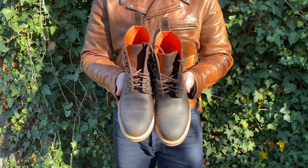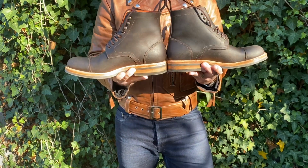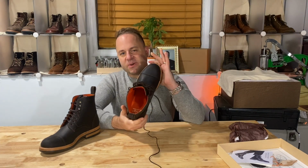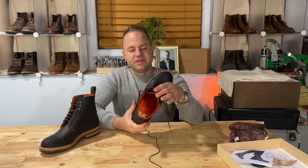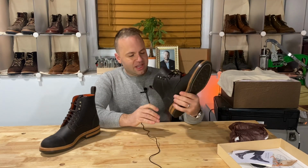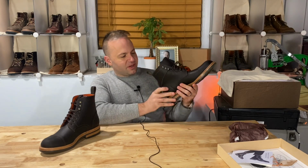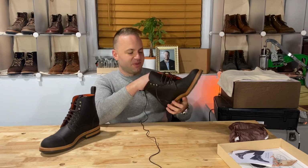One of the really cool things about these boots, all of them, is the lining on the inside, that bright orange lining. That is unique. That is not something I see anybody else doing. It's on the inside of the tongue there, and it's all on the inside of the boot there. Oh, cool.